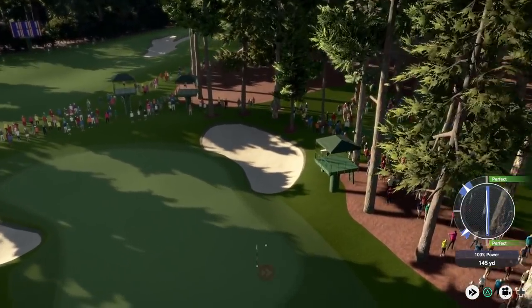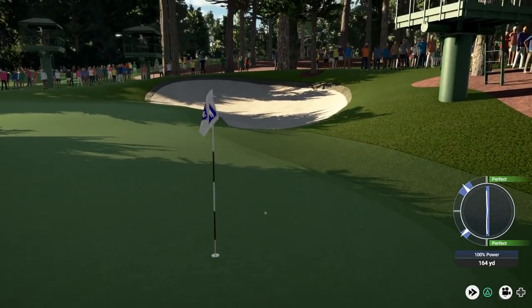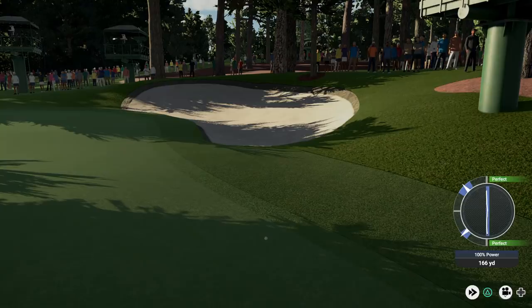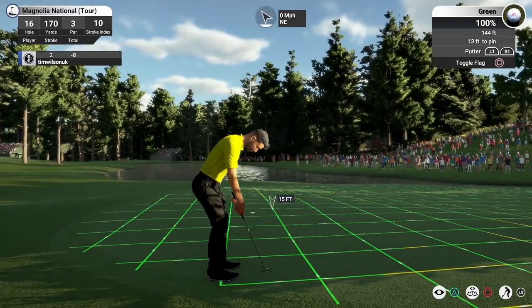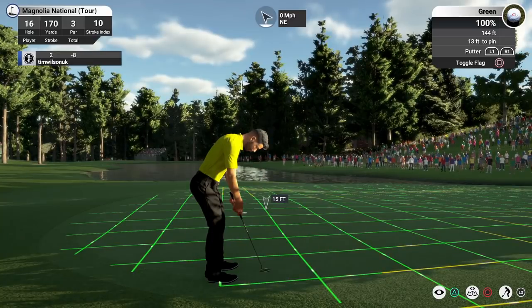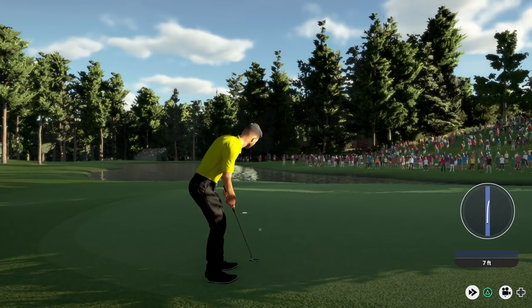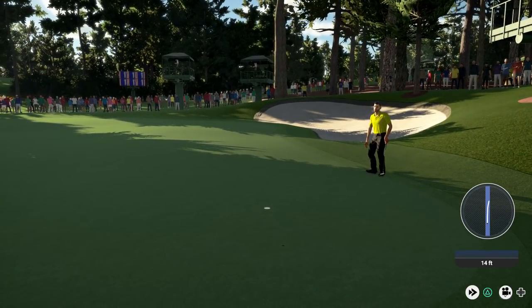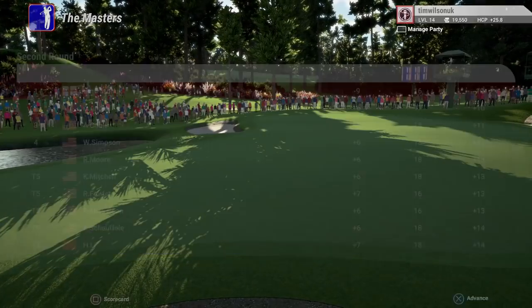That looks good. Question is, how quickly is it going to stop? It's going to hold the green. Yep, that's okay. 13 feet. Tricky little birdie putt, but let's see if we can get it close at least. Even better. Birdie on 16. Chuffed to bits with that.